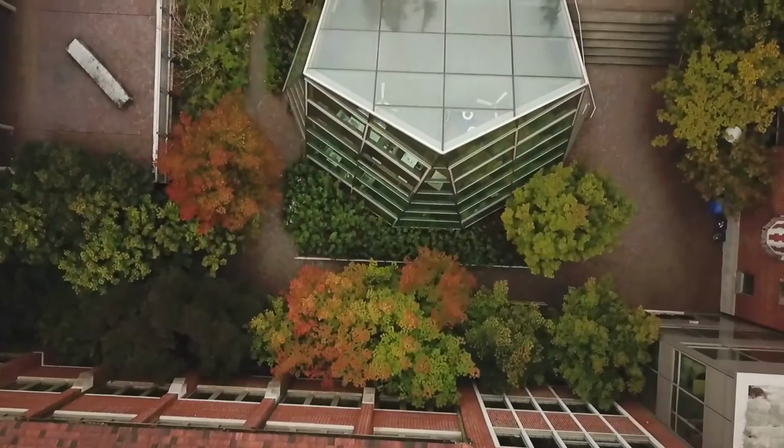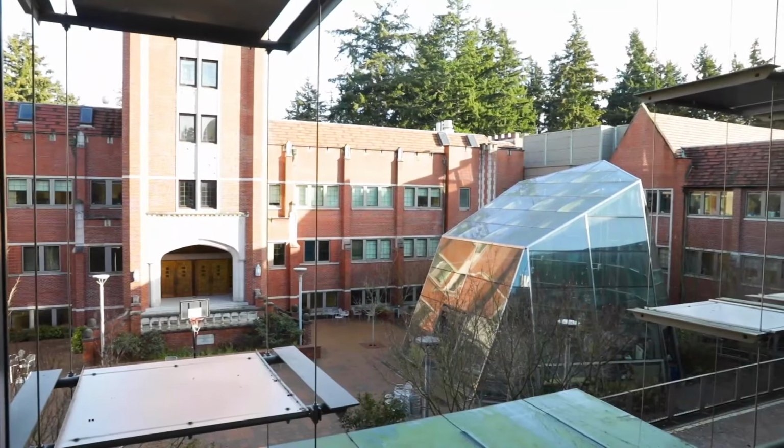The Science Center is also home to the Oppenheimer Cafe, a dramatic glass gazebo where students can pick up fair trade coffee and grab-and-go menu items on their way to class.